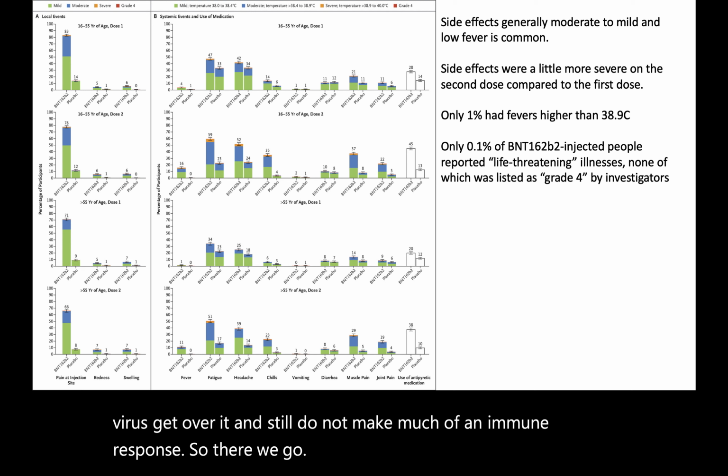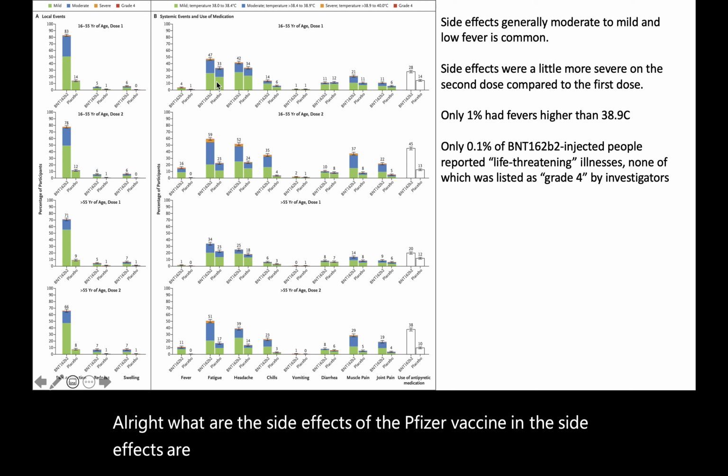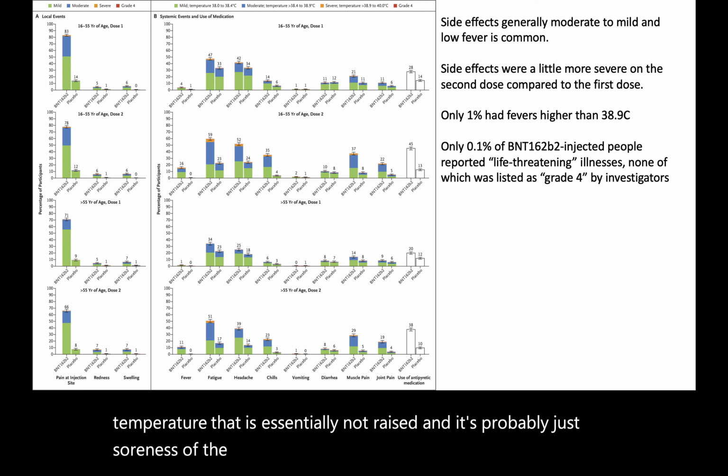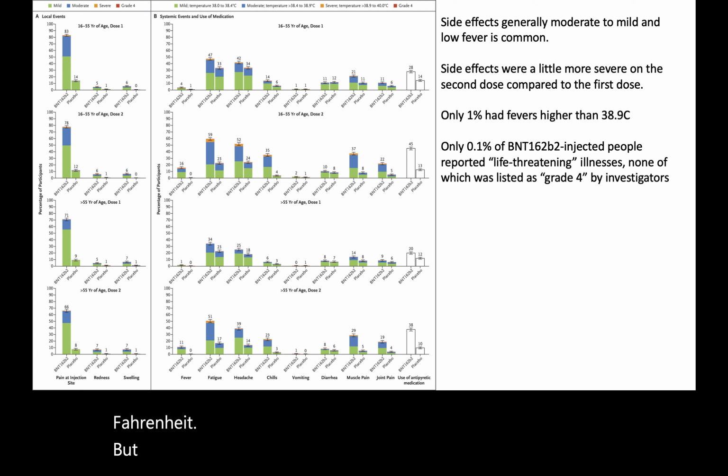What are the side effects of the Pfizer vaccine? Well, the side effects are these. Let's see. The green are mild ones. So this is a temperature that is essentially not raised, and it's probably just like soreness of the arm. Then the blue ones are moderate. This is a temperature that is raised by half a degree or so, maybe 1 degree Fahrenheit, but not really enough that you could tell.